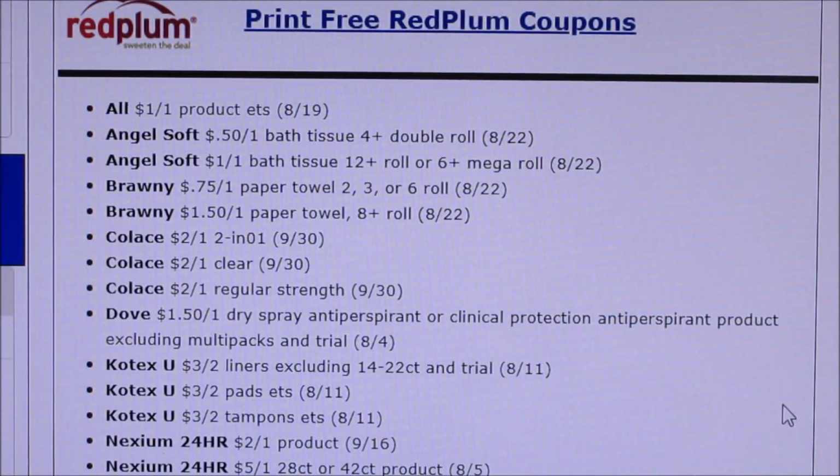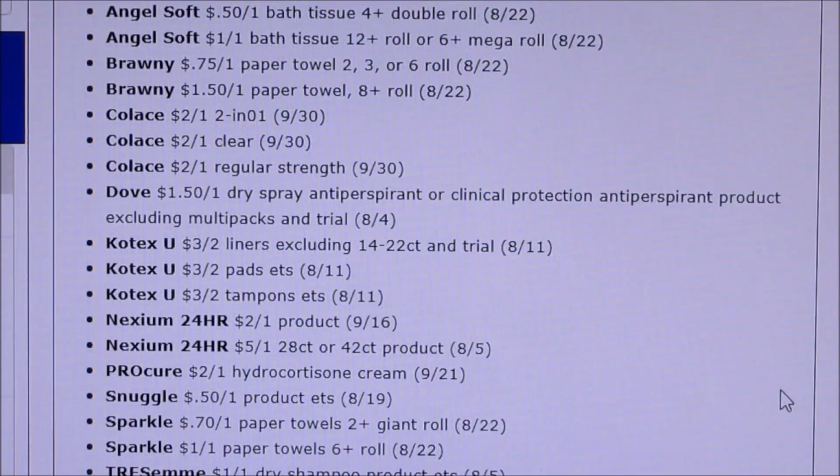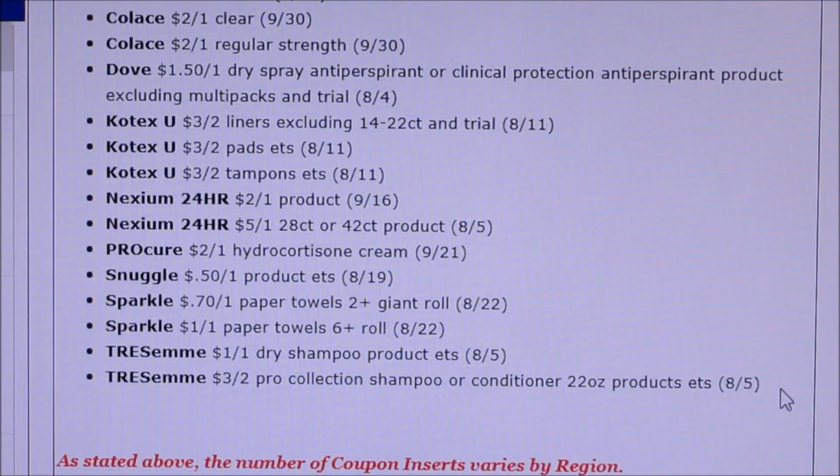Nexium, Procure, not sure what that is. Snuggle, 50 cents off of 1. Sparkle, 70 cents off of 1. Now right now there is a deal on, yeah, right there. It's $1 off of 1. There's a deal on coupons.com. And then we're also getting Trustmay, $1 off of 1 or $3 off of 2.